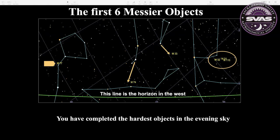Then over to M31, 32, and M110. M110 is the third most missed object in the evening sky. People can see M31 and M32, but M110 is fainter, about 9th magnitude, and more diffuse. It's not really bright and with a bright center like 32. So these are your first six objects. If you get these first six objects, the rest of the evening won't really be that difficult.